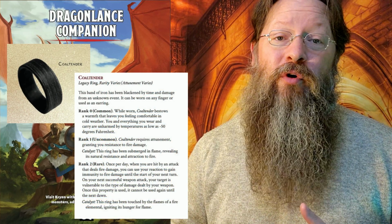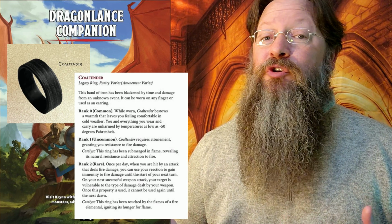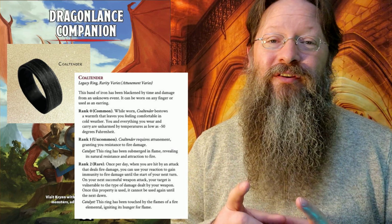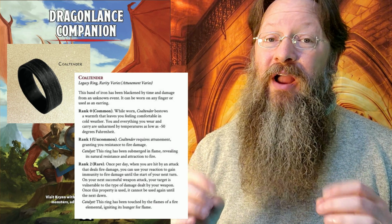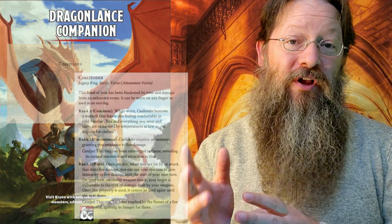For example, the coal tender. It is a small band of iron, a ring, and in its common form, it provides to you warmth, and you're able to withstand temperatures down to negative 50 degrees Fahrenheit and still feel comfortable. Listen, going into the winter months, I'd love to have one of these. And in its rarest form, it would provide to you immunity to fire damage for 1 attack, but also the target you're swinging at is vulnerable to the type of damage dealt by your weapon.